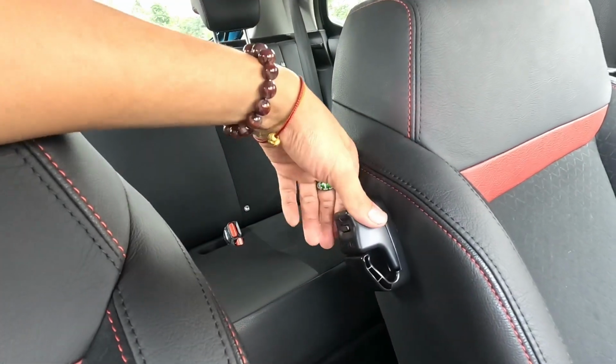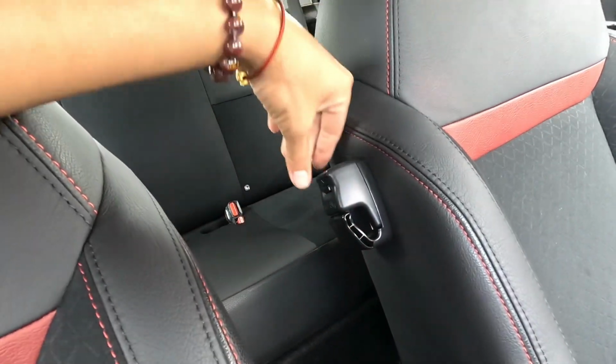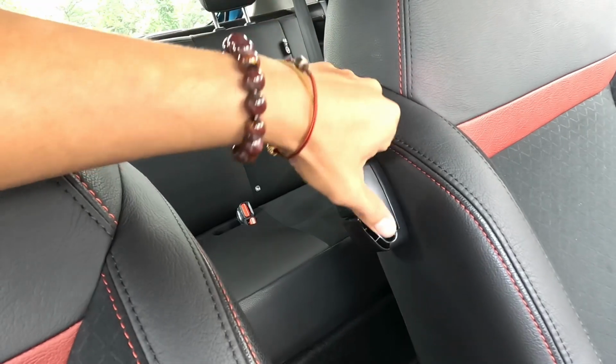Okay, like here as usual from the Myvi as well, you have this granny hook. You can put your stuff here, so if people want to steal your stuff, they can't, because this one has a safety feature. Now let's check out the back seats.